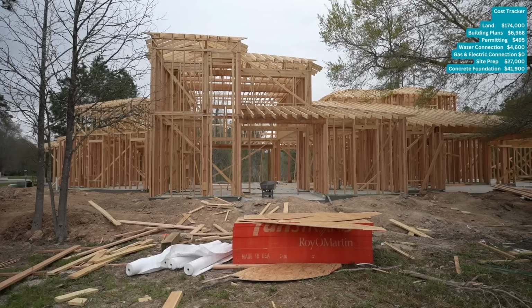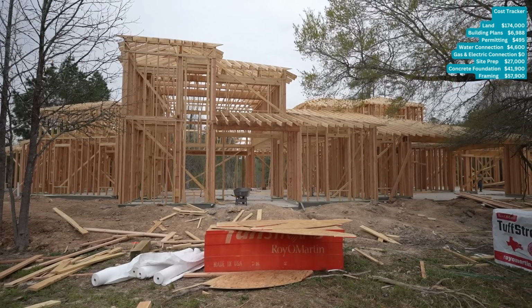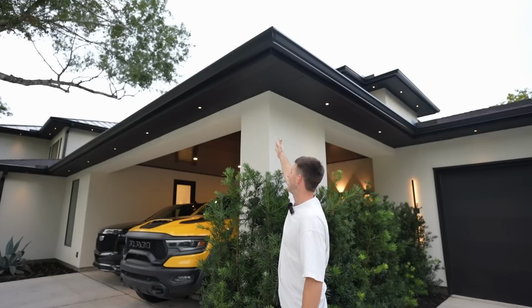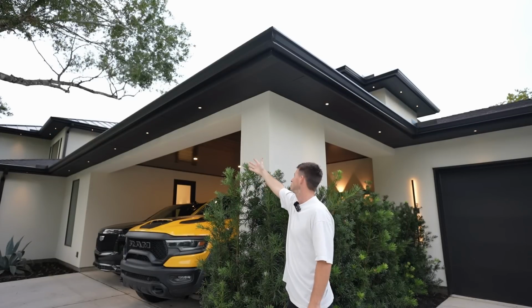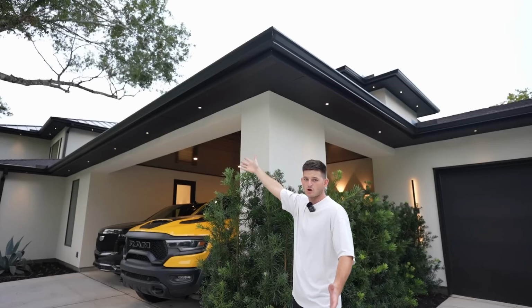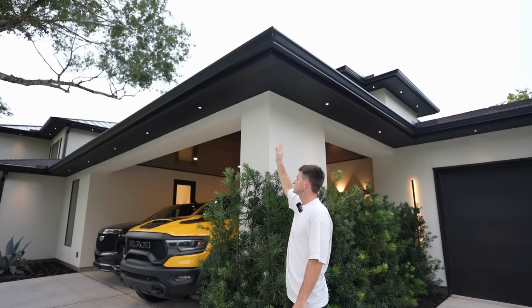The framing trade cost me $57,900. The cornice trade cost me $23,900, and this consists of the wall sheathing, the wall wrap, the roof overhang framing, which was framed out of 2x4s and 2x6s, as well as the finished fascia board, which is a Hardie product, as well as the finished soffit board, which is also a Hardie product.